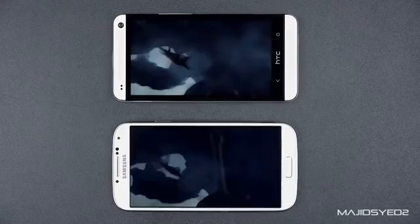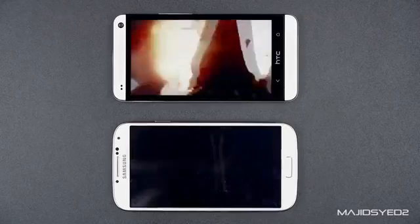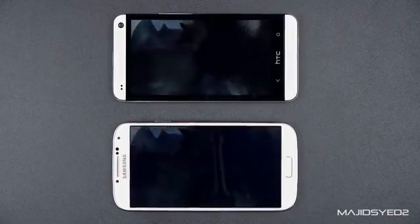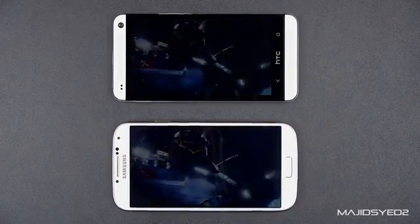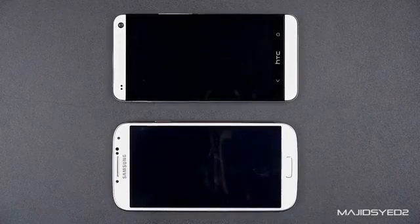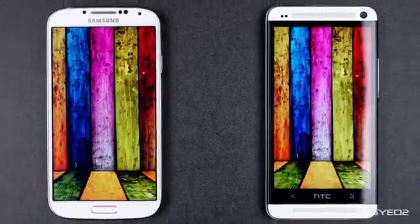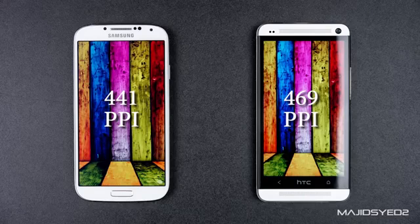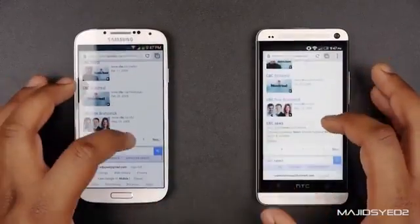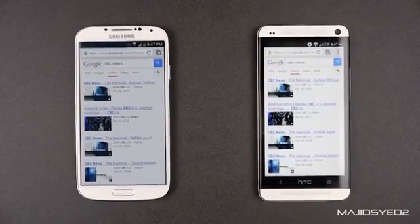So this whole argument of real RGB strip matrix versus pentile displays is kind of irrelevant to anybody using the phone on a day-to-day basis who's not going to be critically analyzing it from 2 to 3 centimeters away from the screen, which is no way to use any of these devices. Now, from a pure specification perspective, the HTC One has a finer pixel per square inch count of 469 versus the S4's 441. Obviously, you're not going to be able to see that difference from an acceptable distance away, but if we're going to analyze it critically, the HTC One has the finer screen.